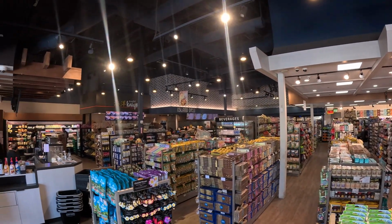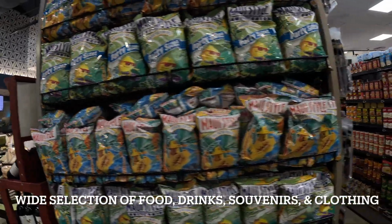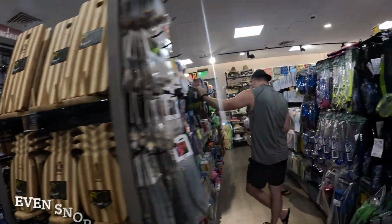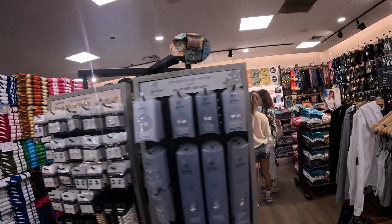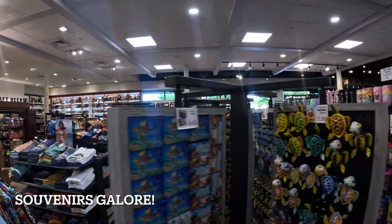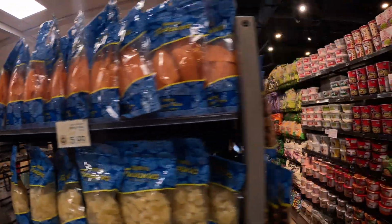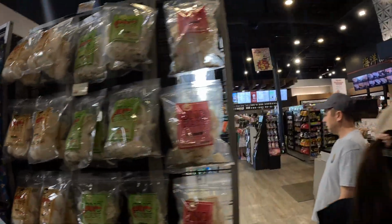Because among the rows and rows of souvenirs, t-shirts, and towels, you'll find rows and rows of snack food, canned goods, refrigerated and frozen goods, and just about anything you might want, especially if you're staying in a villa or condo with a full kitchen. And you can certainly stock up on souvenirs for all the friends back home at a fraction of the price at a hotel. In fact, if you save enough receipts, you can even get some things for free. You'll find familiar snacks alongside Hawaiian specialties and Japanese favorites as well.